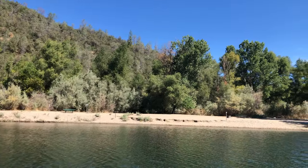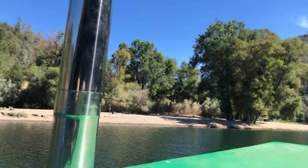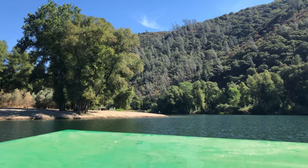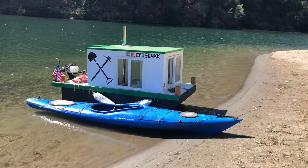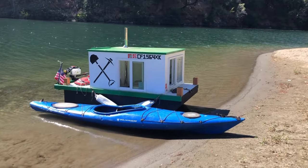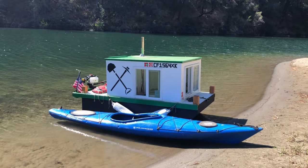It took me about an hour to navigate back to the campsite here. There weren't any issues on the trip. I think it's particularly humorous that the kayak is almost 4 feet longer than the boat.